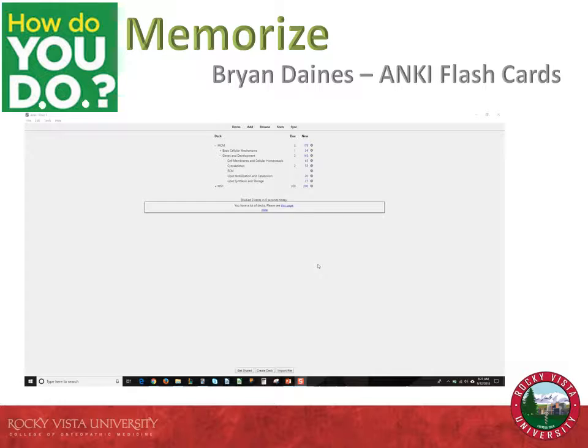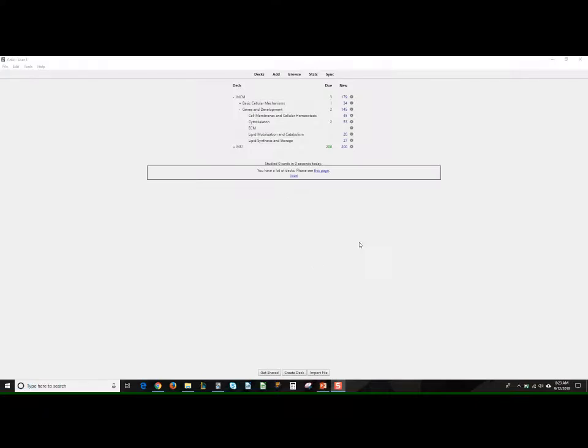Brian's going to show us how he uses a program called Anki to create his flashcards. Hey guys, I just wanted to show you how I make flashcards. I use a program called Anki, A-N-K-I. I think flashcards are a good way to remember the information we're learning.